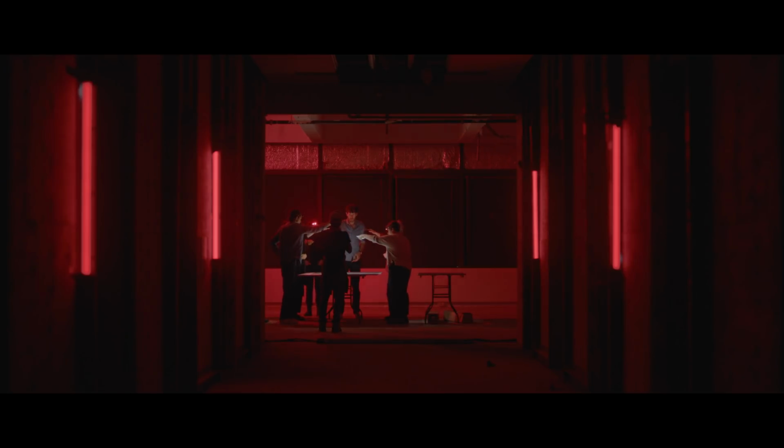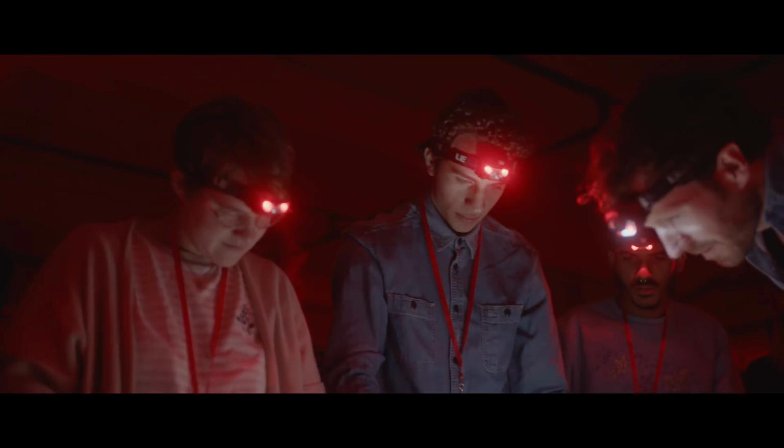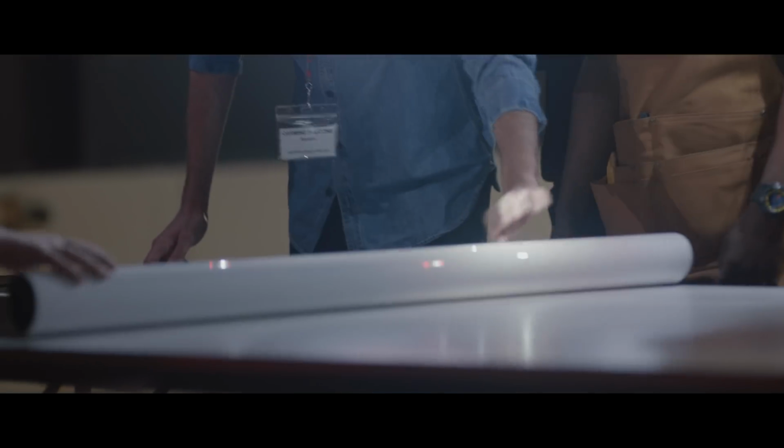We then take that negative, place it on top of another piece of fresh paper, shine light through it, and that creates the positive after we've developed that through the same dev, stop, fix, wash process. Then roll out a giant 8x4 foot photographic print of the New York skyline.